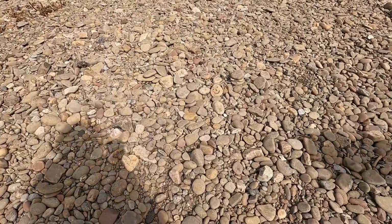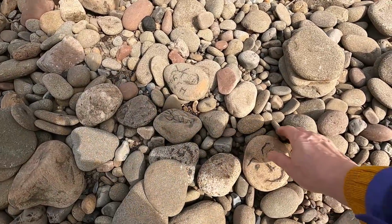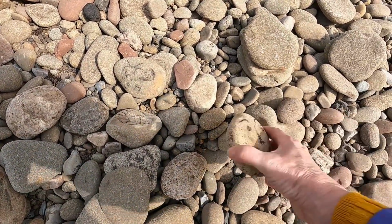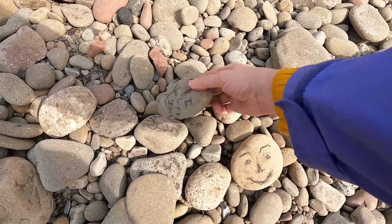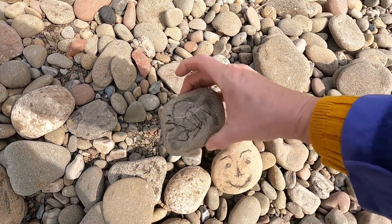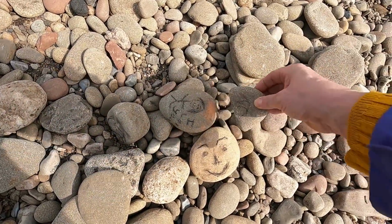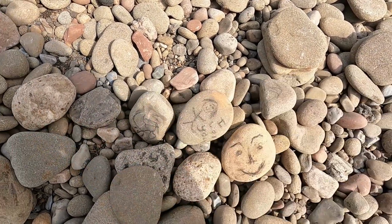Look what I spotted. It's a face on a stone. Nothing written on it, but a very smiley face. And I love you. And some more decoration. And a little bit of decoration on that one. Oh, isn't that happy? Very nice.